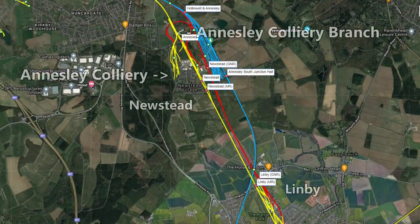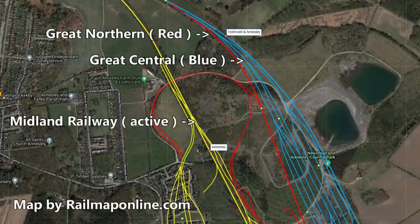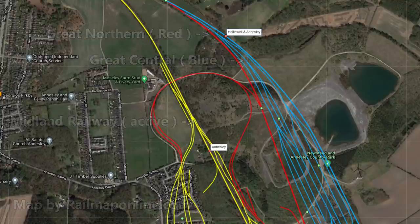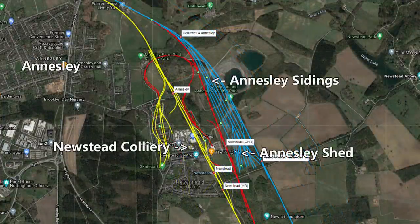So today's trip along the former Great Northern Railway, the Leen Valley Extension, we begin at Annesley Colliery. You've just seen me on that red curve just there. That is the old access point into Annesley Colliery. From there, we're going to cross under the active Midland Railway line and walk along where the Great Central Annesley Yard and Sheds once were, and head back towards the Great Northern line where we picked that up around about where Newstead Colliery was. We'll then take the line towards Newstead. We'll cross over Station Avenue and nearby where the current Newstead station is, and then head on all the way to the village of Linby.